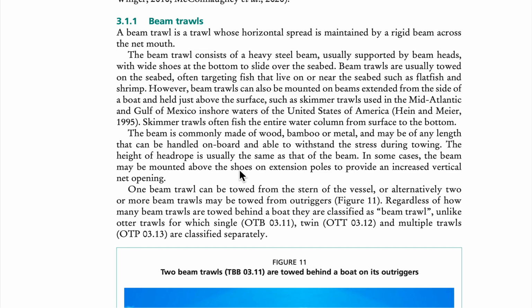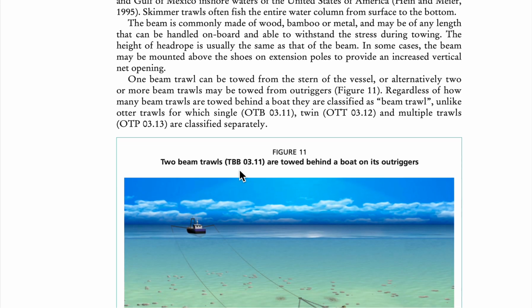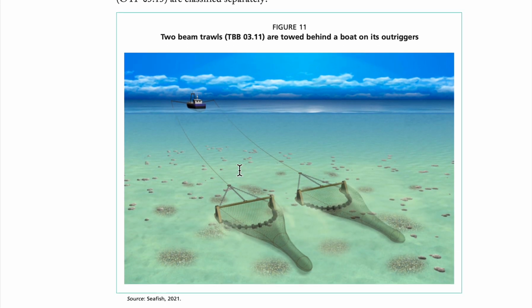One beam trawl can be towed from the stern of the vessel, or alternatively, two or more beam trawls may be towed from outriggers. Regardless of how many beam trawls are towed behind a boat, they are classified as beam trawl, unlike other trawls for which single, twin, and multiple trawls are classified separately. See Figure 11. Two beam trawls are towed behind a boat on its outriggers.